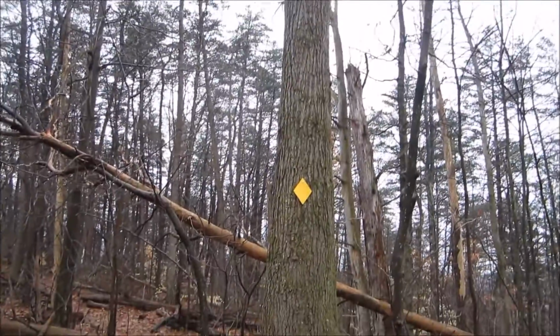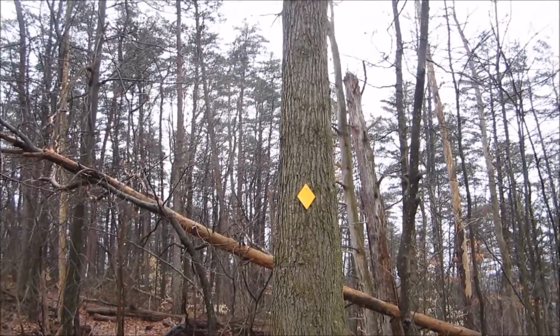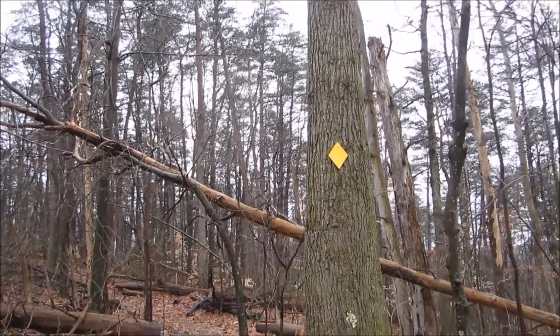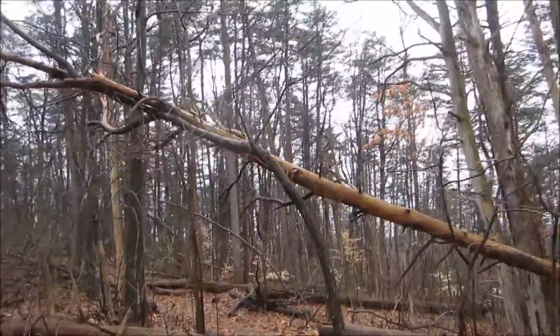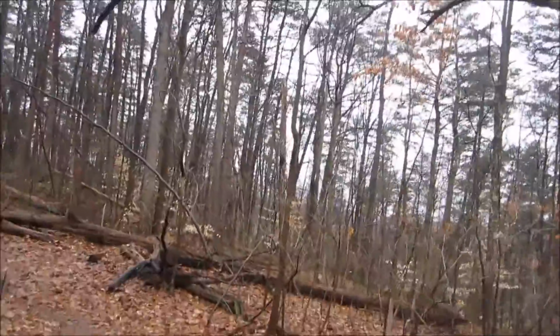Okay, we are following the yellow diamonds, similar to last year's overnighter, following the yellow diamonds. And again, this is the Archers Fork Loop Trail in the Wayne National Forest.